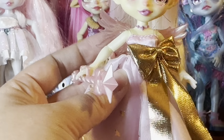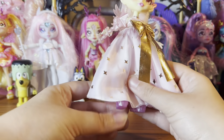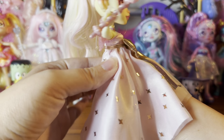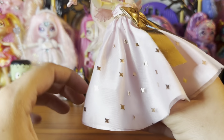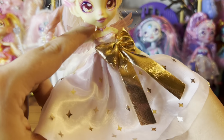Then we have her dress. Let me zoom out a little bit so we can see it all together. I would say it's almost like a prom dress style. I believe it's called A-line because this right here is right underneath her bust, where her hips are down here. So it's not quite waist height, it's a little bit higher than that. It is in this baby pink with some plastic straps up at the top.